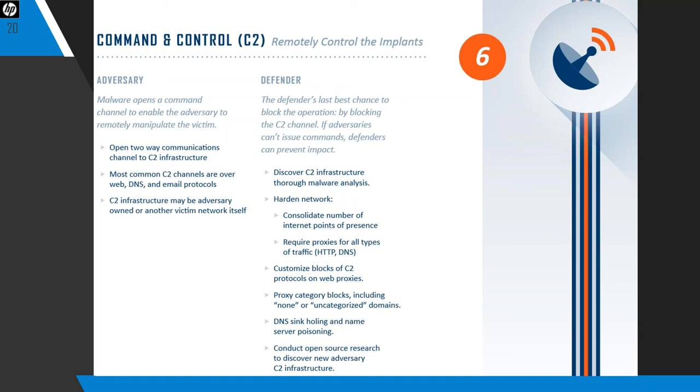And now as a defender, the last best chance to block the operation is by blocking the C2 channel. If adversaries can't issue commands, defenders can prevent impact, right? Discover C2 infrastructure through malware analysis, right? Now, I've been working in the anti-malware product circle for a very long time, so I've worked for various vendors who supply what we call AV or anti-malware. I have my own criteria as to what are the latest and greatest technologies. And just to throw a few names out there, there are things like Carbon Black and companies like SentinelOne. I'm just throwing a few out there off the top of my head.